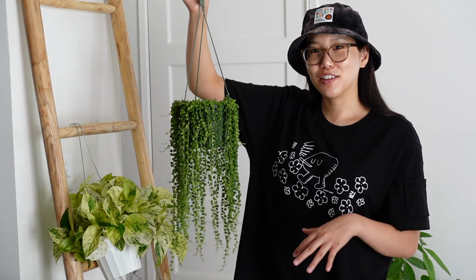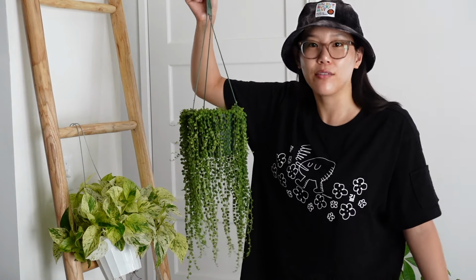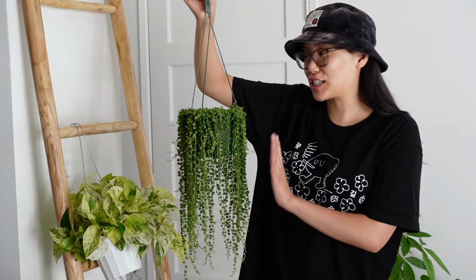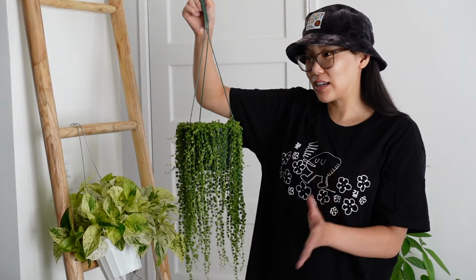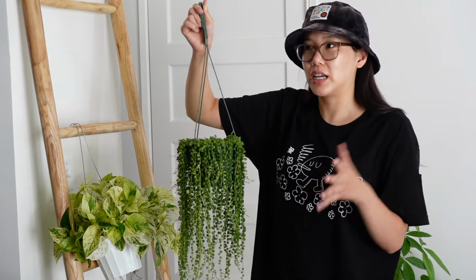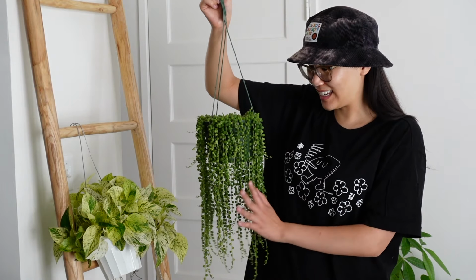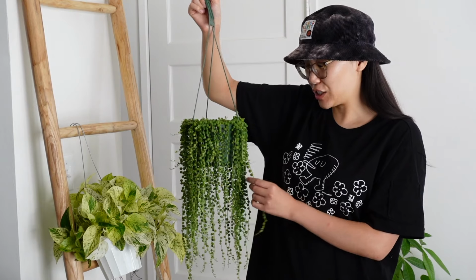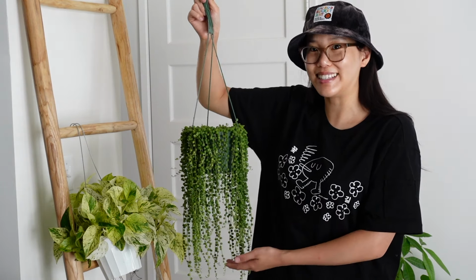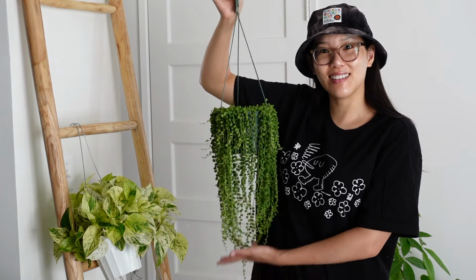I actually don't buy a lot of plants anymore because I got to the point where I realized I have enough plants. So this is one of the last plants I purchased, and it's a string of pearls. There is like a whole collection of plants called String of Hearts, Turtles, Bananas, Watermelons, Pearls, and I really wanted this one because I think it looks so sick. It's like a string of balls, beads, plant beads. And yeah, I like how it dangles.